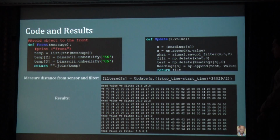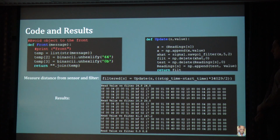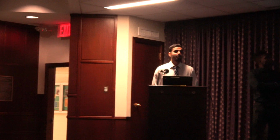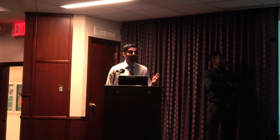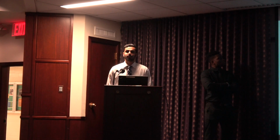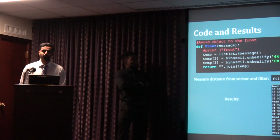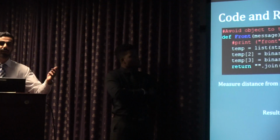So here's some samples of our code and results. On the top left is a sample function that we use to actually avoid objects to the front of the drone. What we do is we take the S-bus message and we split it up into a list of 25 elements. Elements 2 and 3 are associated with the front and back axes. So by modifying them to 64.0b, we cause the drone to fly away from whatever object's in front of it. And then we send that message back out to the drone.